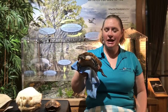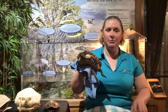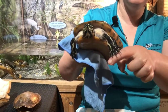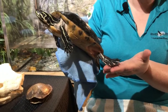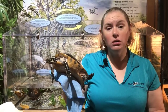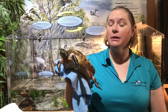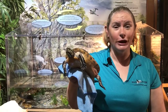So this is another older yellow-bellied slider. And something that I notice about him is that he has claws in the front and webbed feet in the back. So their claws are used for climbing, while their back feet help them swim. They spend most of their lives in the water, but will crawl back out onto land to bask and to warm themselves up, sometimes to escape predators, and the females will come out to lay their eggs.